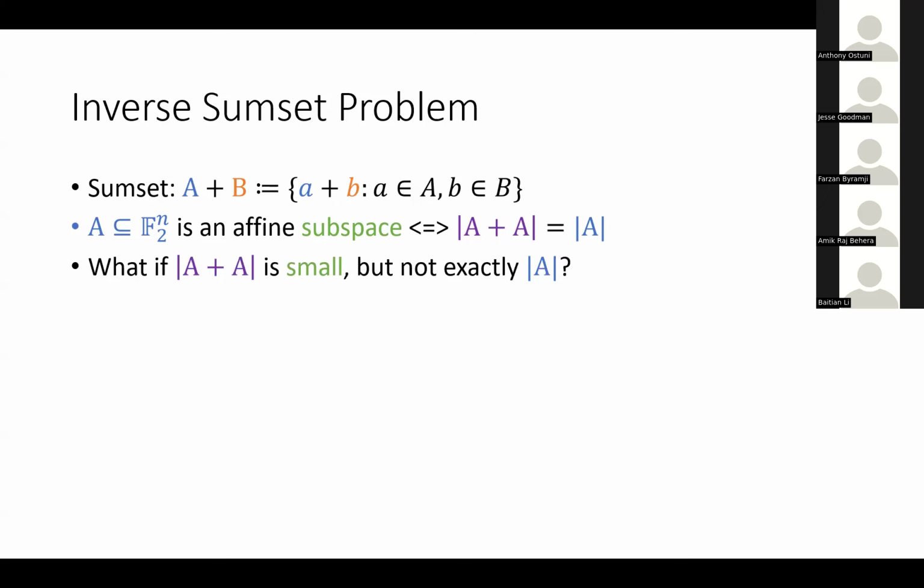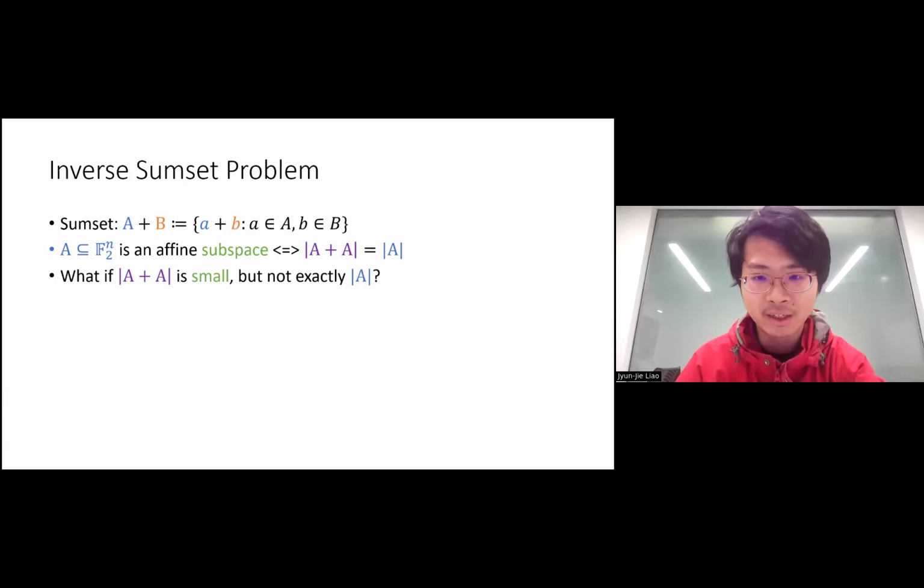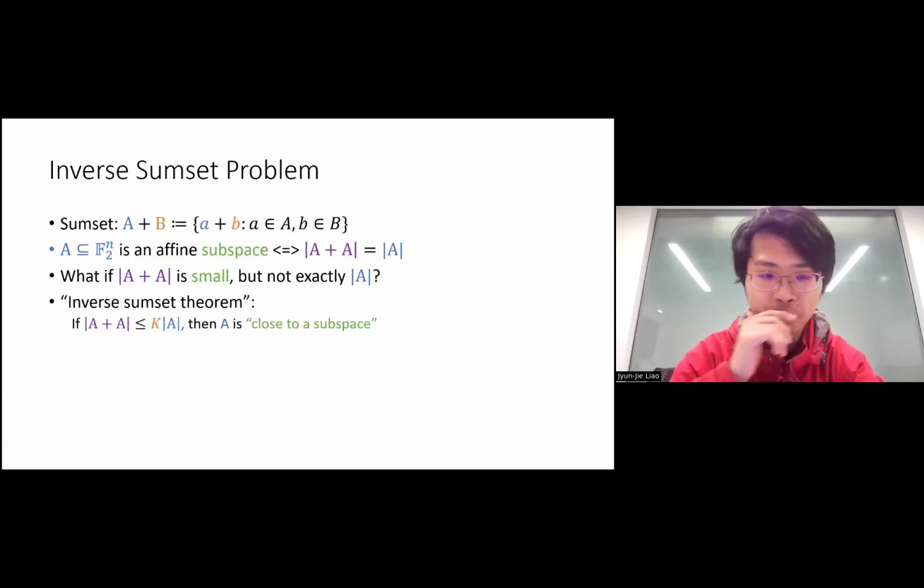But when we only have the guarantee that the sumset of A with itself is slightly larger than the size of A, but not exactly the same, then the problem becomes trickier. Ideally, we still want to prove some sort of inverse sumset theorem, which says that if the size of A plus A is at most K times the size of A, then A is somewhat close to a subspace. We'll call this K the doubling constant of A.